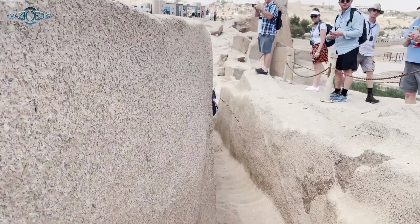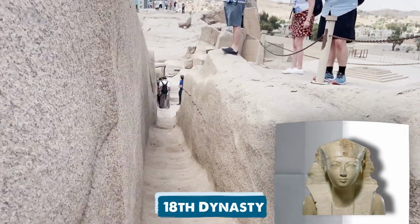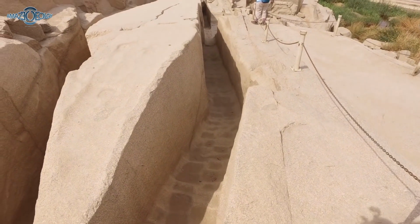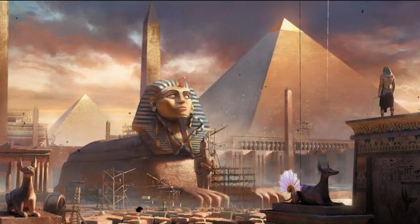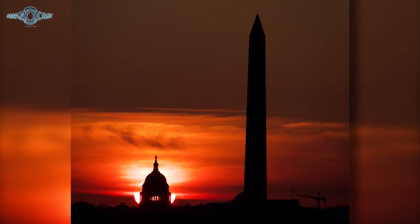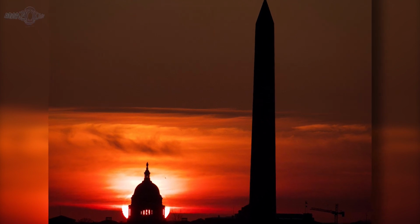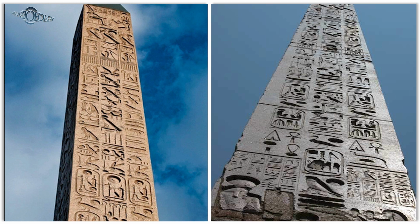Inscriptions on the obelisk reveal it was commissioned by Queen Hatshepsut during the 18th dynasty in the New Kingdom as part of a grand expansion of obelisk construction. Obelisks were deeply symbolic monuments often erected in pairs at temple entrances. Their shape emulated sun rays, associating them with solar deities like Ra. Many also featured intricate religious iconography and hieroglyphic texts praising pharaohs.